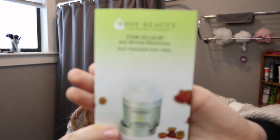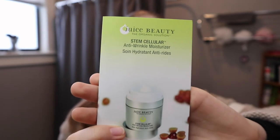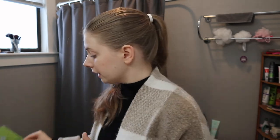Would recommend. The next thing from Sephora is the Juice Beauty Organic Solution Stem Cellular Anti-Wrinkle Moisturizer. I really like this. It's very moisturizing. It feels great. I'm going to keep using it. Give this like a 4 out of 5 stars. I like it. Would recommend.